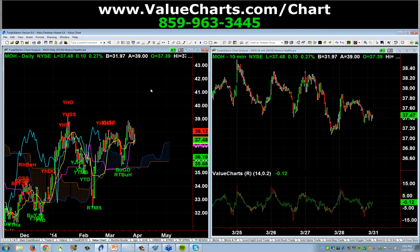Is the Ichimoku chart changing direction in the futures of the chart? Does that affect your decision on the stocks? Yeah. If I've got a sell signal on Ichimoku, then I will take the topping signals, the overbought signals on value charts. If I'm bearish on Ichimoku on whatever I'm looking at, I only want to pay attention to the reds on top. If I'm bullish on whatever I'm looking at on Ichimoku, then I want to buy the reds on the bottom.